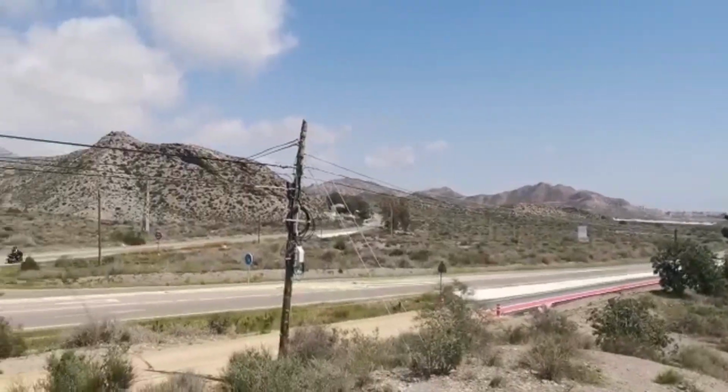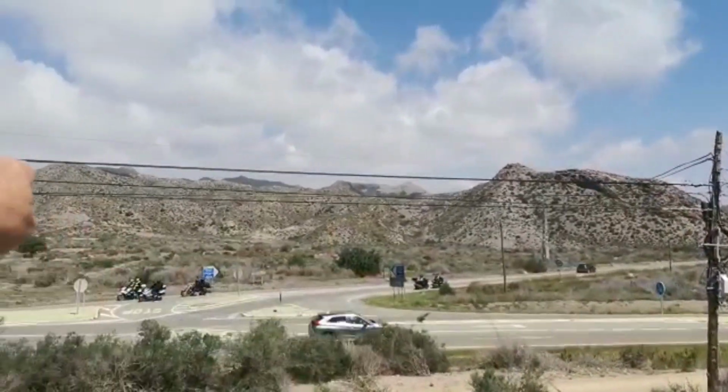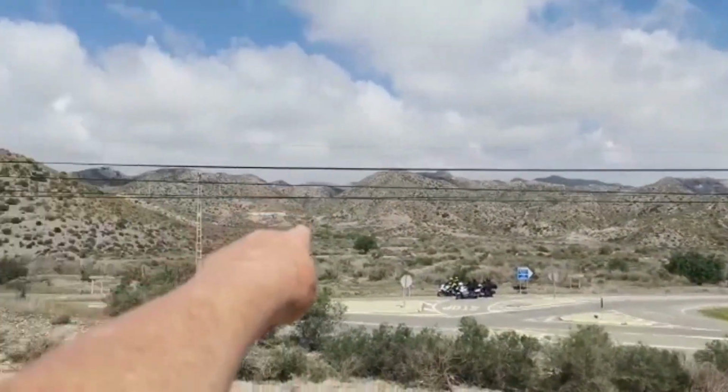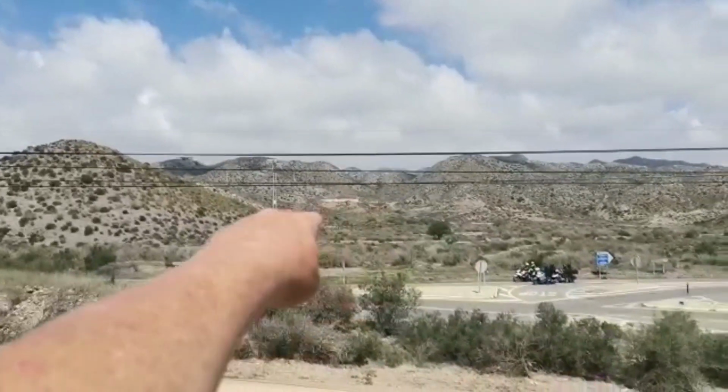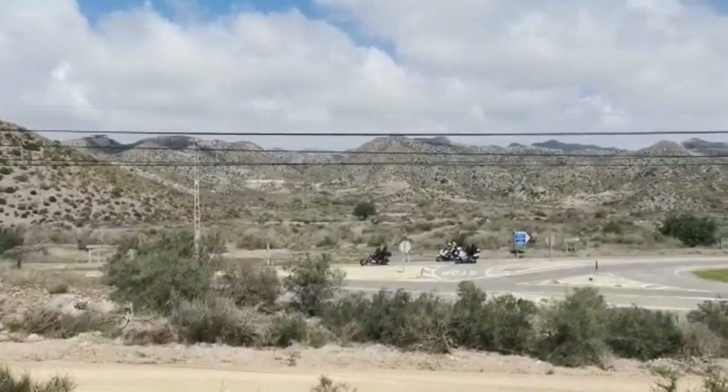And the hills are not massive. Obviously got a big one here. You've got some bigger ones further back. There looks like a concrete reservoir there. We'll have a look at the plans again. Alright, there you go.